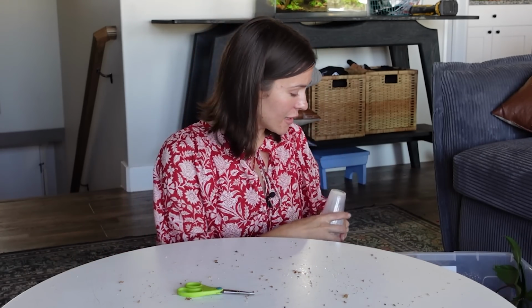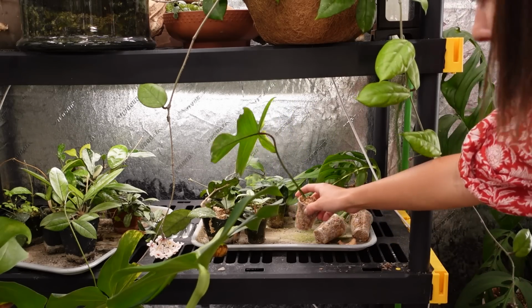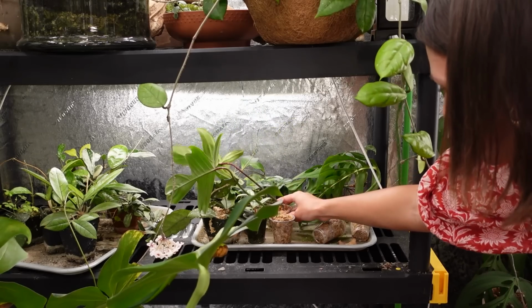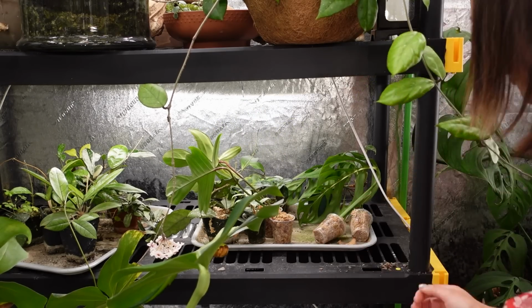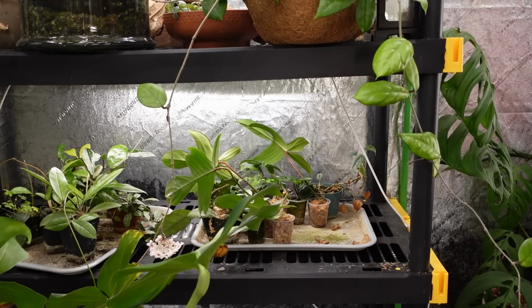Anyway, that was all kind of off topic, but I ended up with 1, 2, 3, 4, 5, 6, 7, 8, 9, 10, 11, 12, 13, 14 little philodendron Florida ghost cuttings. I'm gonna take all of these downstairs and move them into my grow tent. So let's go do that. I'm gonna try and squeeze them wherever I can get them to fit on some of these emptier trays in here. They are top heavy, so that's a little bit of a struggle.